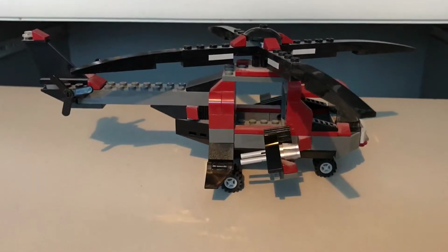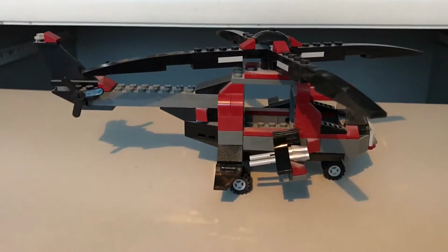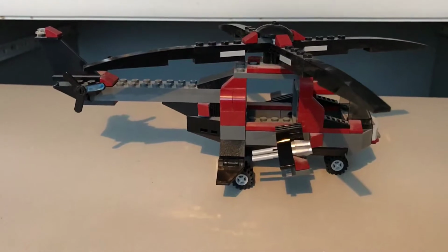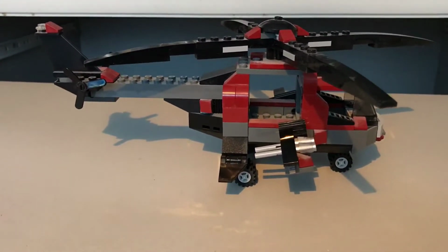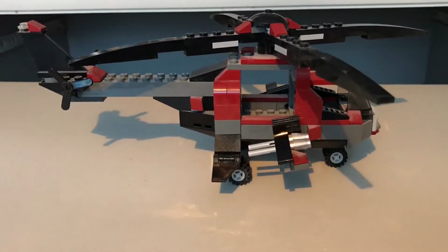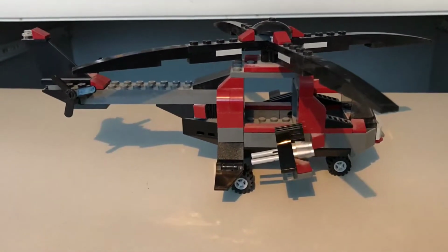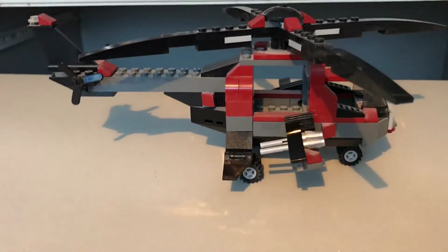The next vehicle is the main feature of the set. It pretty much takes up a huge amount of the pieces. I think out of the 200 and odd pieces in it, it takes up about 180, something like that. But it is a really nicely built helicopter. I do really like it myself. Mostly in the red and black colour, similar to Deadpool's costume.